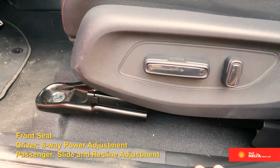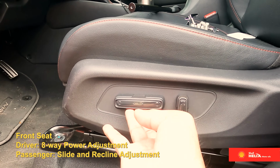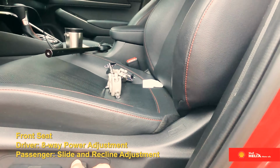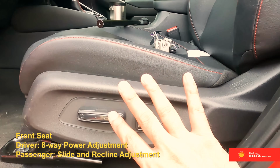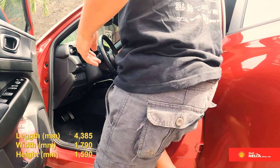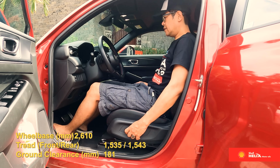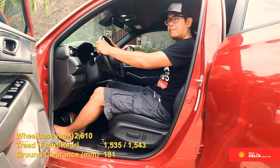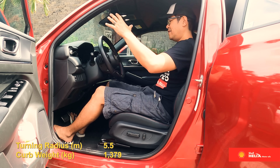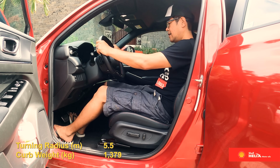So in terms of how to adjust the seat, it's electronic, so it can go forward, it can go up as well. As you can see, this is for the backrest. A lot of positions here to fit all our backs. So in terms of space, okay, let me just position it first. Okay, so this is my position. I got a lot of room. I feel relaxed. I'm not feeling claustrophobic, and I feel fine.